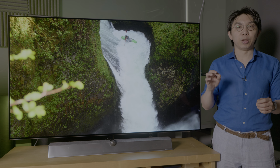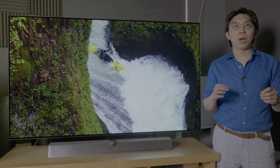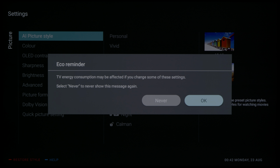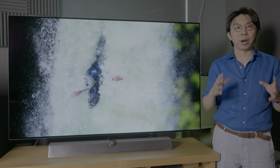Delving into the user menu, we are greeted by this pop-up notification when we first try to change the settings to a more accurate picture mode, which is a requirement to comply with EU regulation for power consumption. Thankfully, the Philips 936 seems to let you disable the power consumption warning message permanently, which is more user-friendly than other intrusive and annoying implementations adopted by some TV brands.